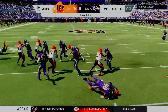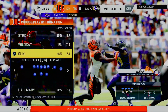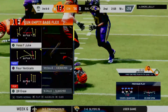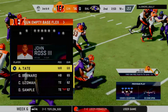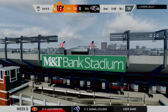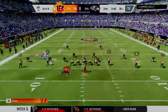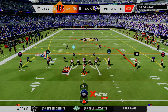Now Joe Mixon looking for a seam but finding none. He'll get back to the line of scrimmage, and that's it. Officially no gain on the play, and they're left with a 3rd and 8. And it looks like we've got a dime set here defensively. 6 DBs in the game. Watch 36. 36 to Mike.